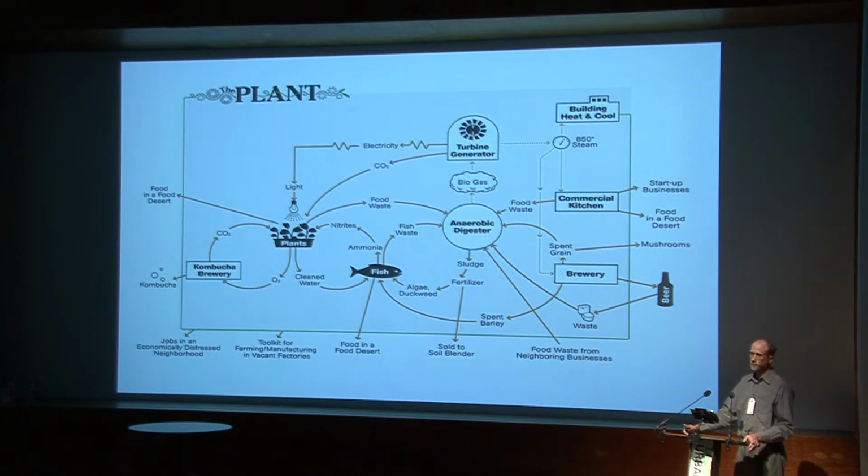The plant is about closing loops. It's about taking the output of one process and making it the input of another process. In this diagram, you can see some of the things that we're working on. Not all of these loops are functioning yet. The anaerobic digester is under construction right now. It will consume 30 tons a day, every day, of waste from mostly other facilities, a little bit from in-house, but primarily from breweries, a fat rendering plant next door, grocery stores, and that incoming waste we'll be charging tipping fees for.